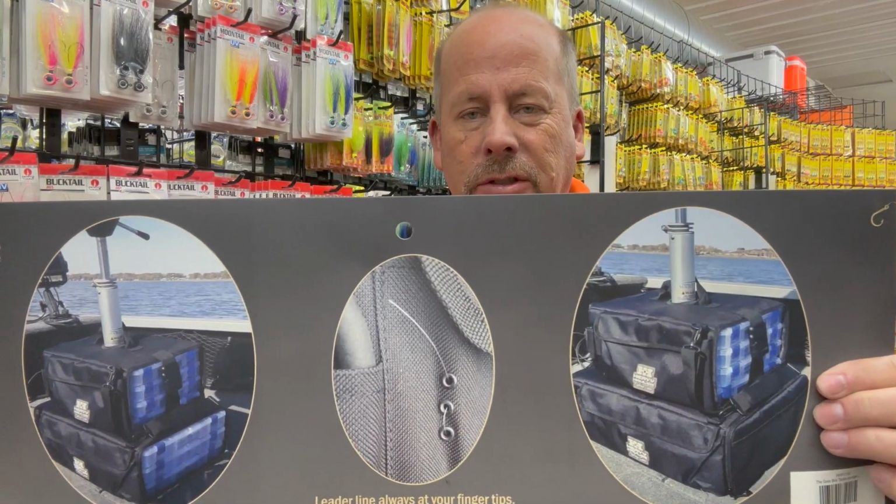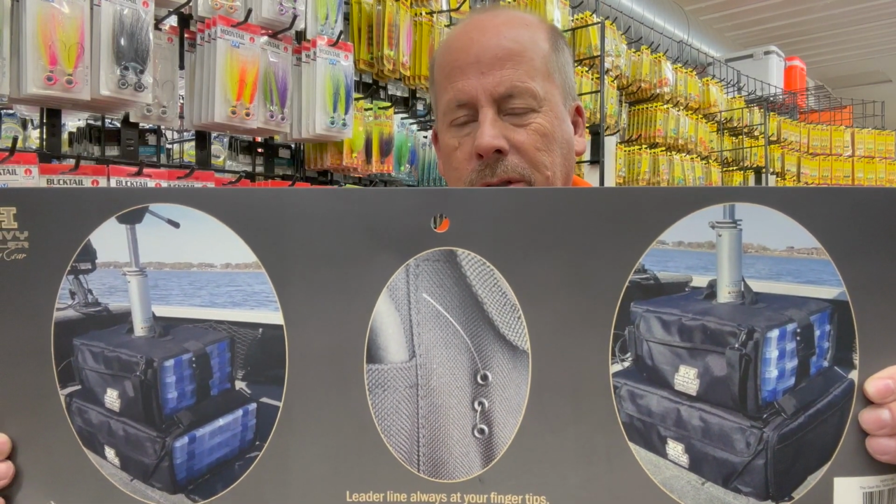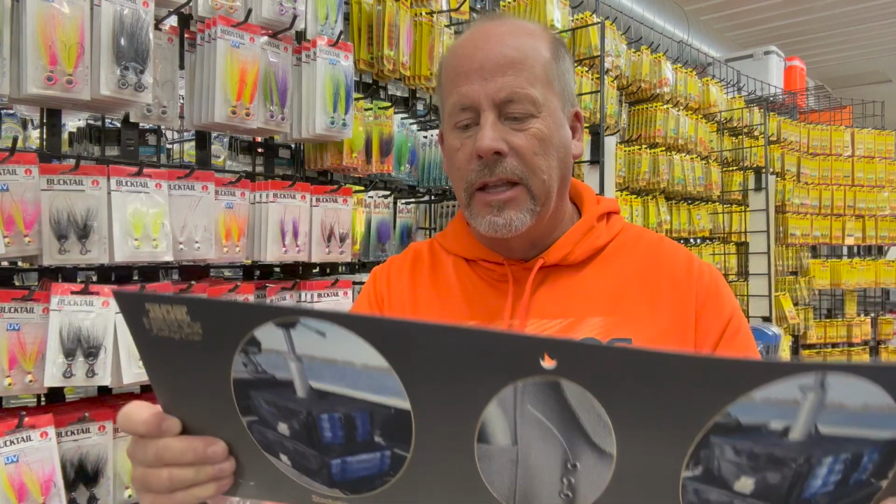There's, like I said, the small and the medium size. And the nice thing about these is that, again, they will fit underneath your seat. And then you can utilize your existing Plano boxes that you already have. They are sold in 2 different varieties. In other words, not only the 2 different sizes, but they come with Plano boxes or without.